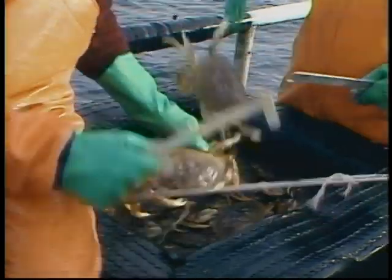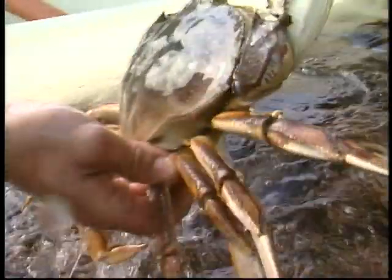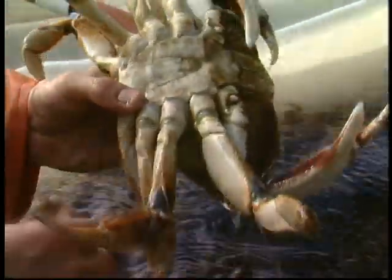Crewmen sort and measure the crabs. Females and shorts return to the ocean. Keepers go into a tank filled with seawater. Only mature male crabs, measuring at least 6 1/4 inches across the back, can be harvested.